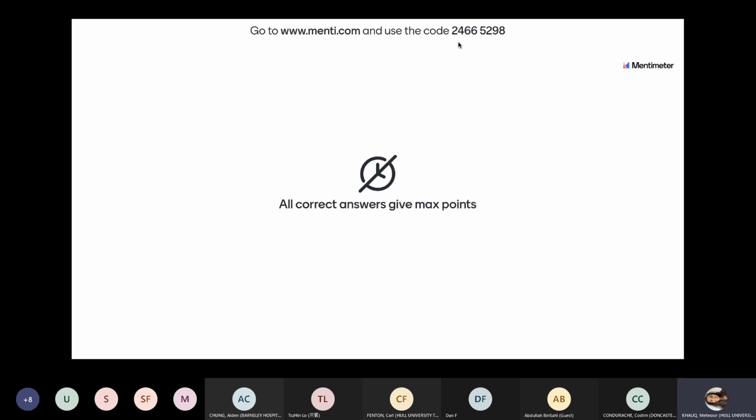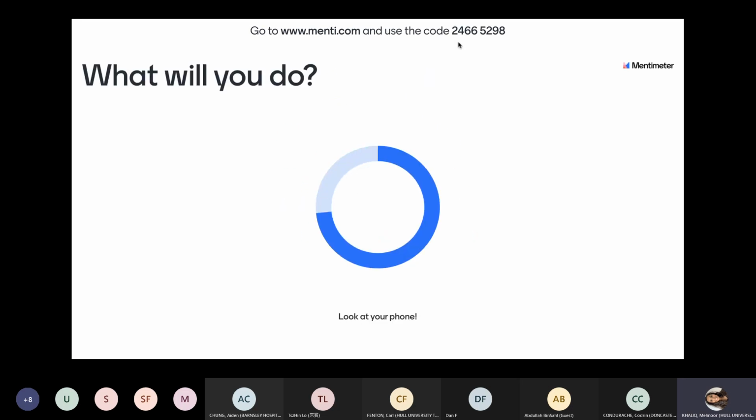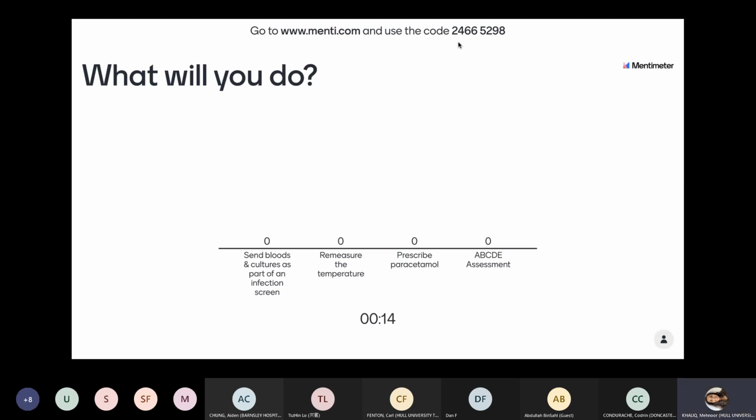So the question is, what is your first step in seeing this patient? You're going to send bloods and cultures as part of your sepsis screen. Are you going to check the temp again, give some paracetamol, or are you going to do an A to E assessment?